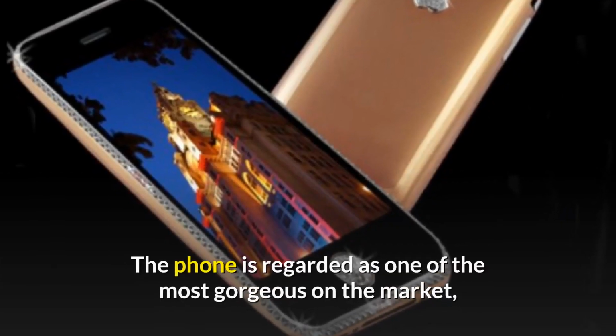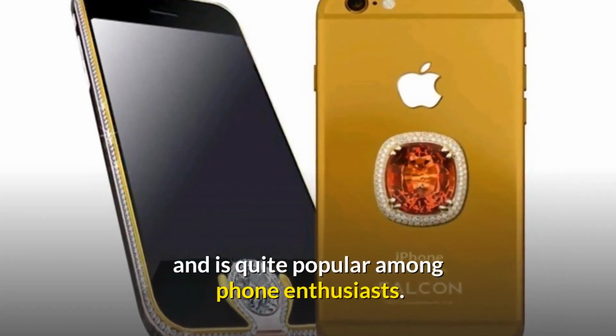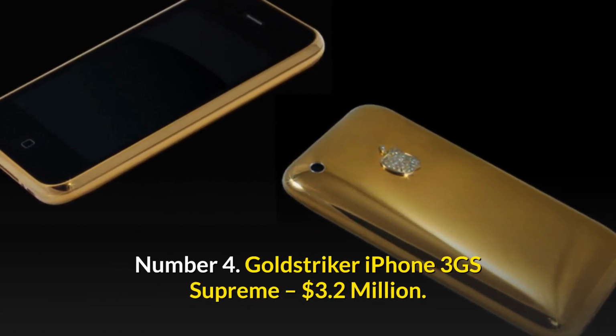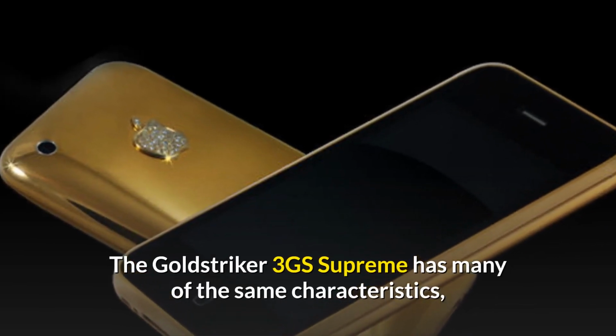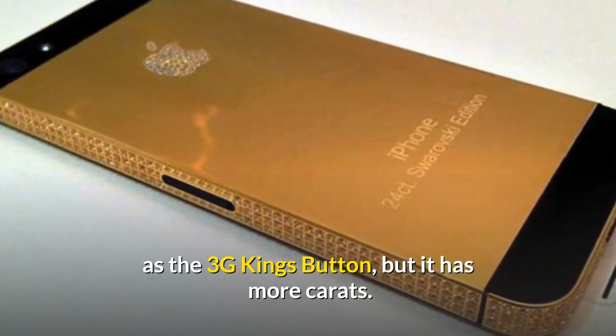The phone is regarded as one of the most gorgeous on the market, and is quite popular among phone enthusiasts. Number 4. Goldstriker iPhone 3GS Supreme, $3.2 million. The Goldstriker 3GS Supreme has many of the same characteristics as the 3G King's Button, but it has more carats.